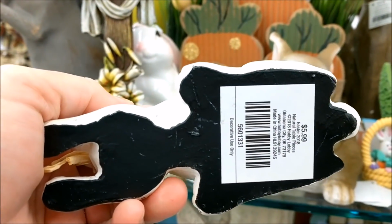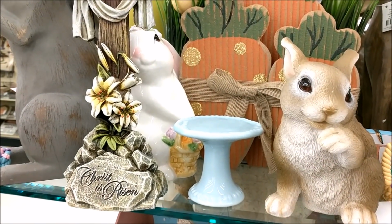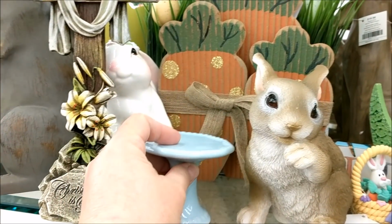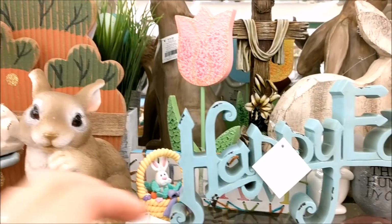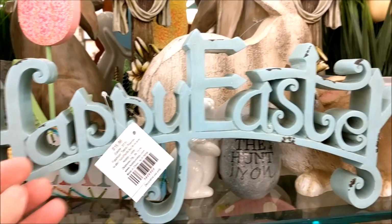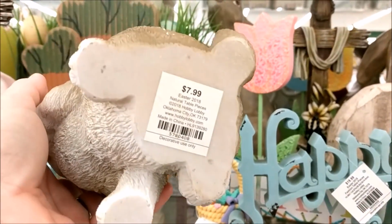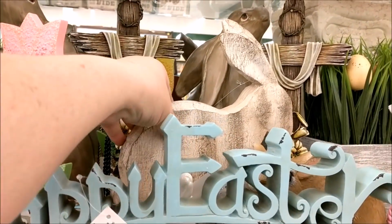Super cute little bunny. This is actually part of a set we're going to see here in a minute. And they do have these miniature cupcake pedestals for $3.99. They have them in a few different colors, and they're just slightly smaller than the ones at Target. Here's their Happy Easter sign. It's out every year, but this year it's out in a few different colors.